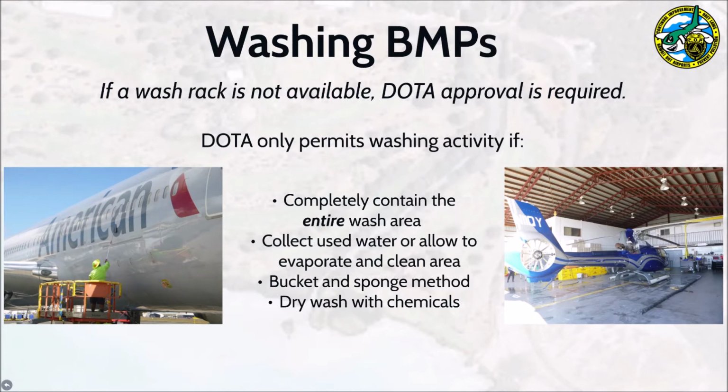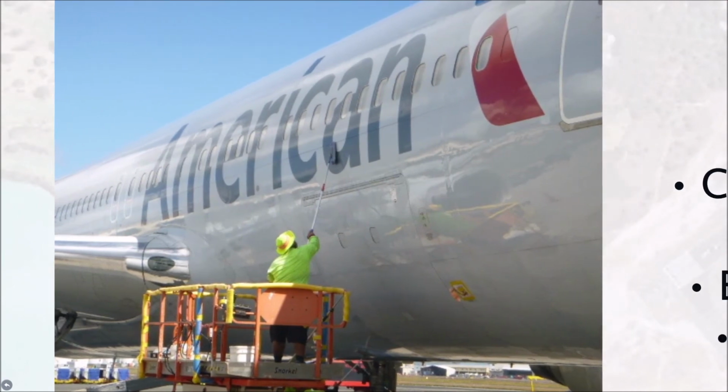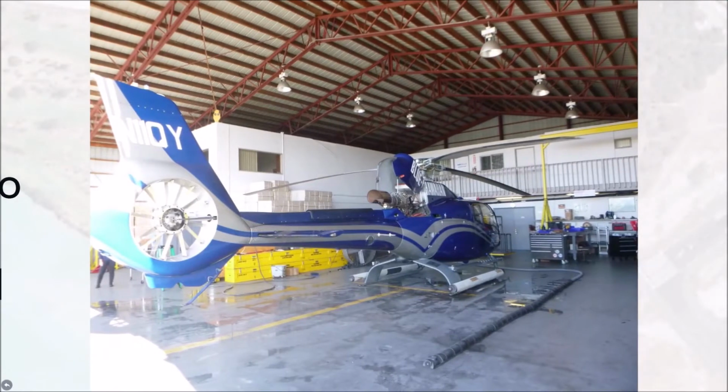Other methods include using the bucket and sponge method, which allows for the bulk of wash water to be contained inside the wash bucket. Once washing is complete, the contents of the wash bucket can be disposed of in the sanitary sewer. Dry washing using a chemical and rag, as seen in this example, is used to wipe down when washing is required. Here's an example of BMP implemented at a tenant space that allows for proper collection and disposal of the wash water.